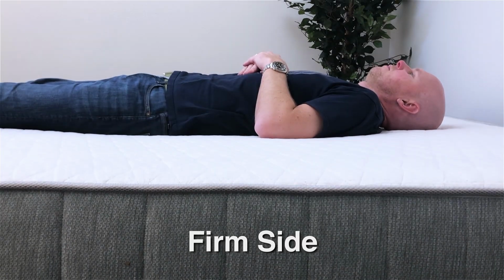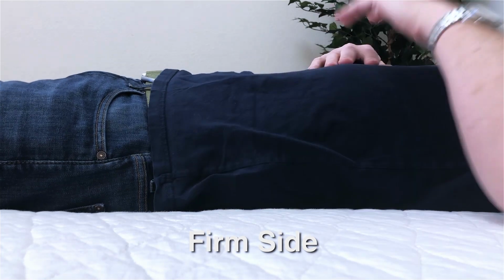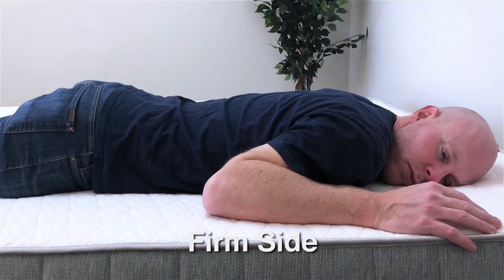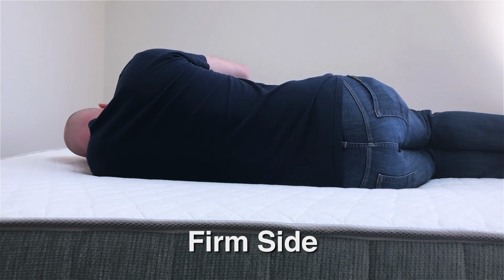But at a very high level, we looked at obviously both the softer side and the firmer side. And what I would say about the firmer side is we feel like it's going to be the best fit for people who really just like a nice firm feel, but also it's particularly better suited from a spinal alignment standpoint for heavier stomach sleepers. And I would also say not as well suited for lighter side sleepers for that same reason.